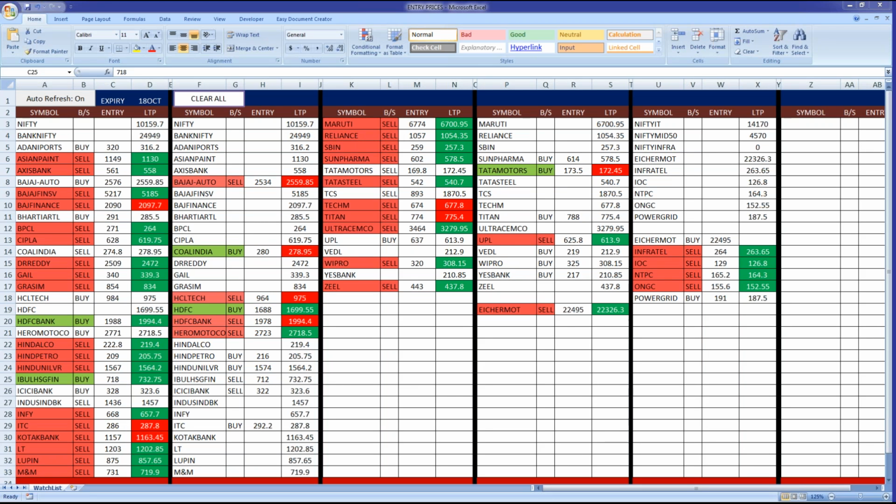Nifty and Bank Nifty, as you know, were both gap down, so we did not enter into that particular trade. And I have a buy call in Adani Ports at 320, which it did not make still. Asian Paint was in the gap down, but we entered at 1147. It opened at 1143. It went up, and again it came down. We again entered at 1147, and it made a low of 1118. Let's say 1120.